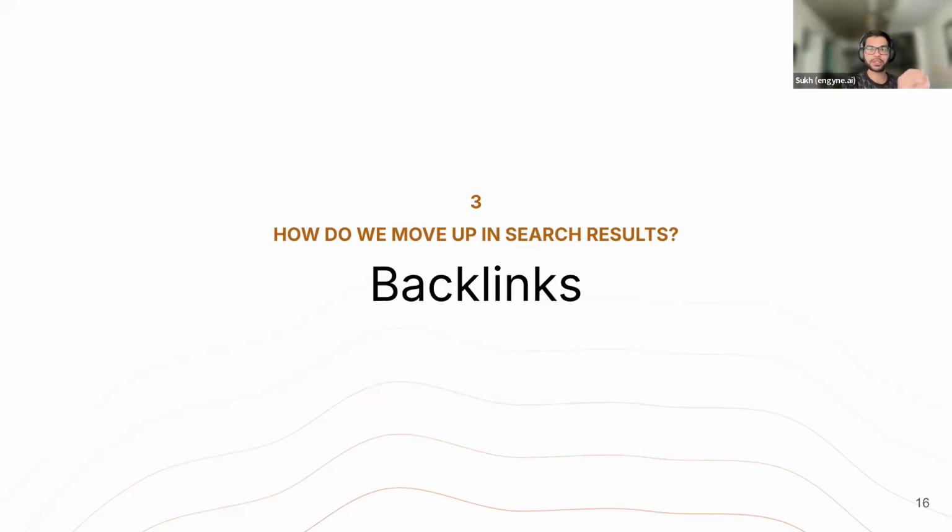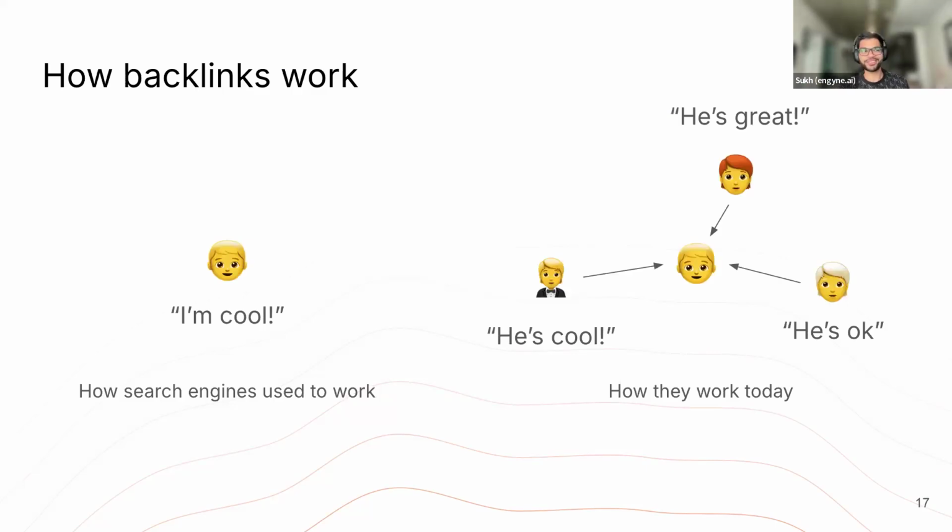So you want to do backlinks right after you do content and conversion optimization to get a bigger bang for your buck, essentially. All right, so this is how backlinks work, by the way. It's actually a pretty great story, because this is how Google became the way it is.